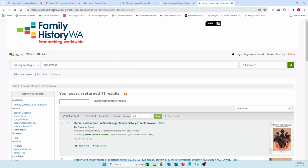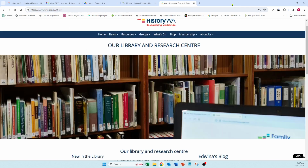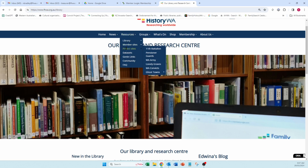Now, if we move on, I'll shut that down. We'll go back to resources. We've got a number of project sites that teams within Family History West Australia have either built or are working on. The 11th Battalion site is about identifying everybody on the photo that was taken on one of the pyramids before that battalion went to war in Gallipoli.